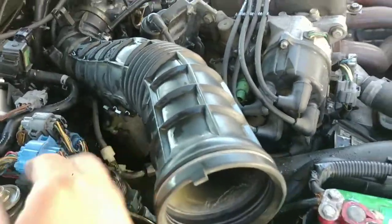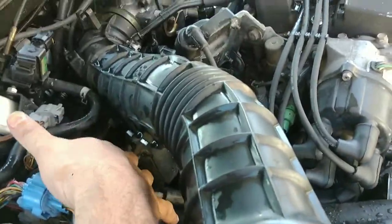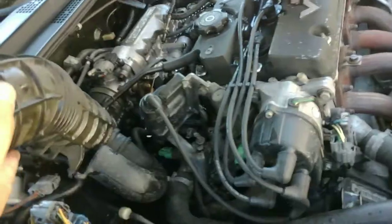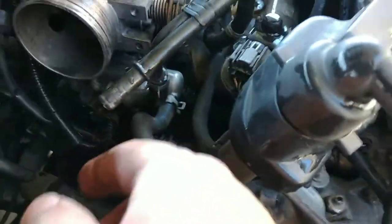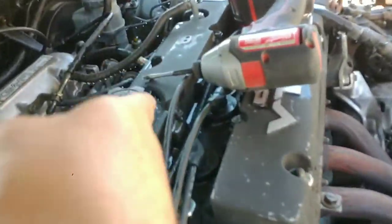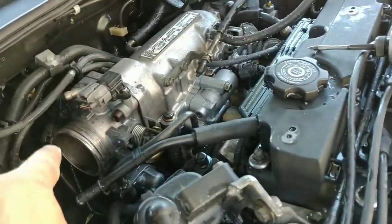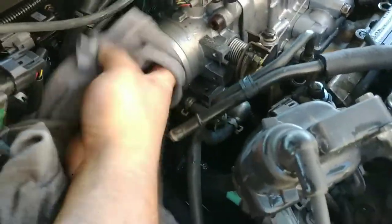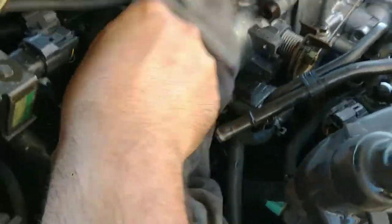Things vary on different vehicles, different years, different models. But once you get this loose, take it out, put it off to the side. And then the next thing you want to do is, okay, tool so far is my drill for the screw that came off the hose and a rag. Wipe things off. Can never hurt to have a rag.